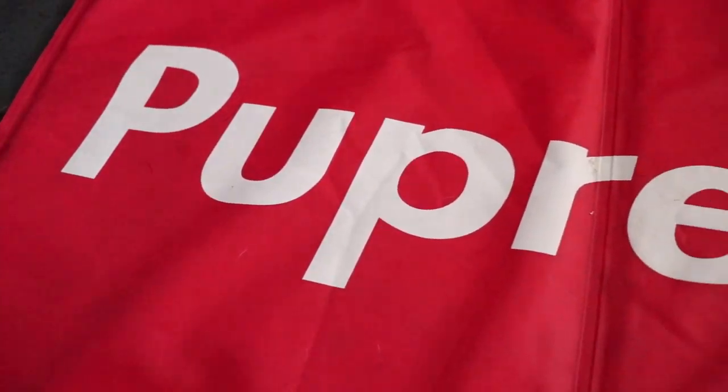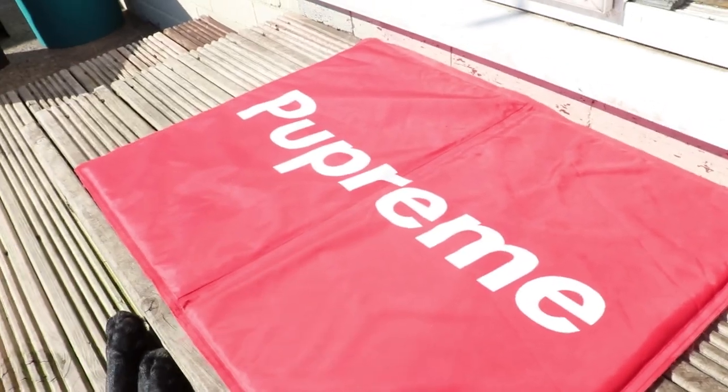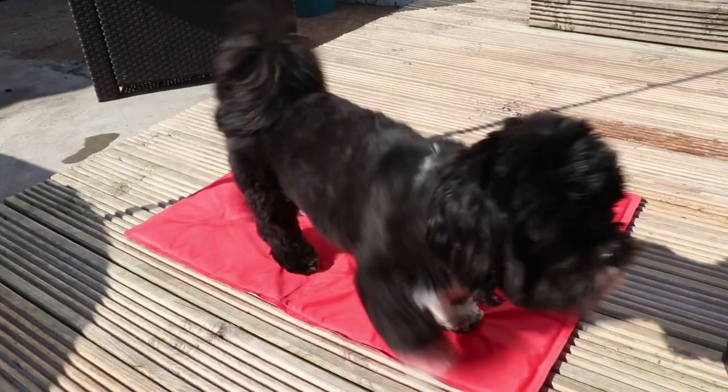We were kindly sent this awesome Supreme mat from Icon Dogwear, which uses cooling gel technology to draw heat down from the dog and cool their body temperature. Keeps your dog cool whilst looking cool. That was absolutely terrible, wasn't it?